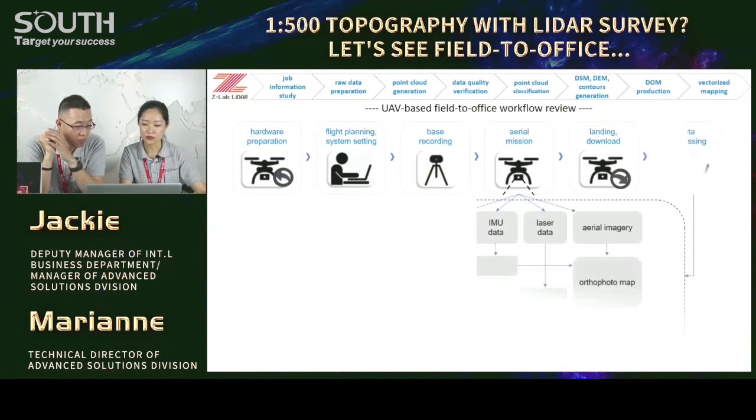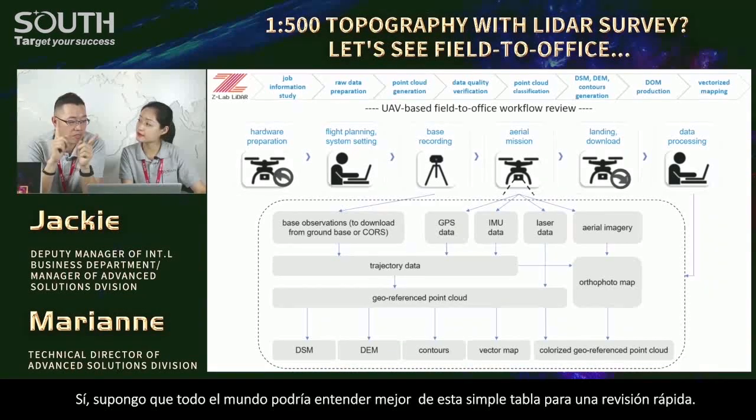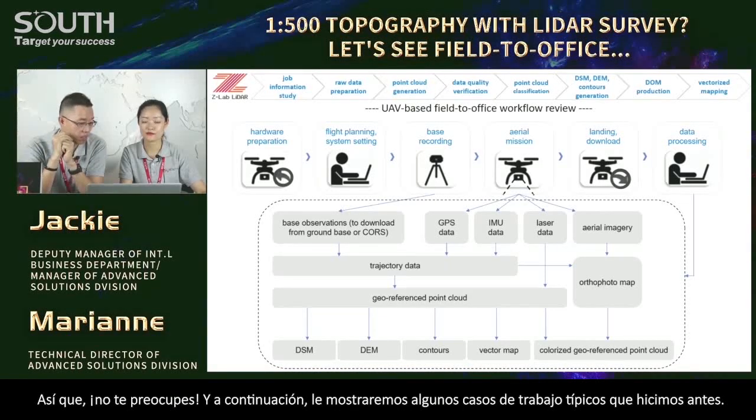Okay, for this page, here is the complete workflow from field to office, right? Yes. Okay. I guess everybody could understand better from this simple chart for quick review. Many efforts are involved, but once you experience and practice more, the learning curve is just a matter of time, my friend. Don't worry about it. Okay.